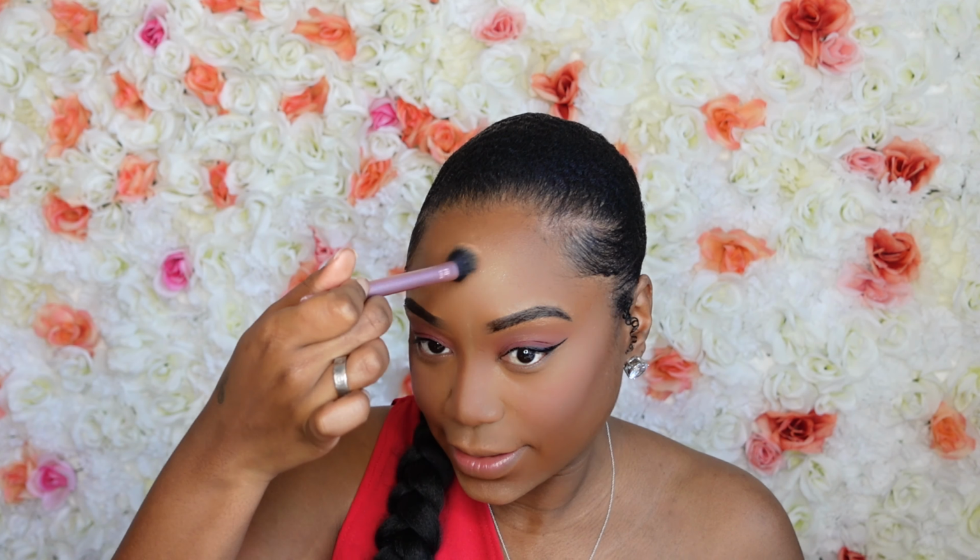I no longer put highlighter on my cheekbones. I don't know, it's just so 2016, 17, 18. I think that heavy highlighter on the cheeks is over with. That's just my thing. I know a lot of people still do it, but I just feel like it could be a little bit too much. We already have a lot going on with the face, so yeah.